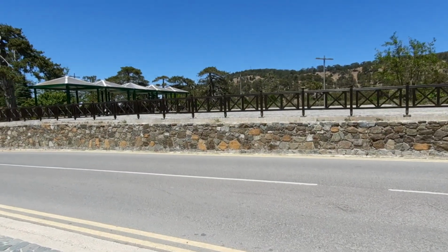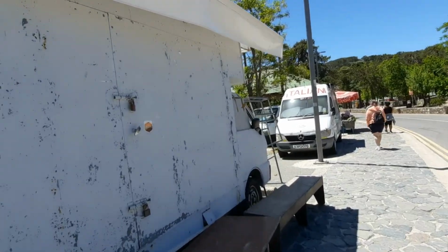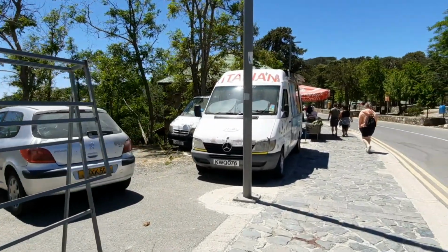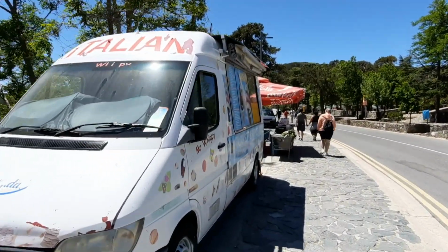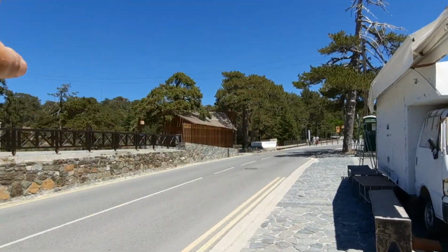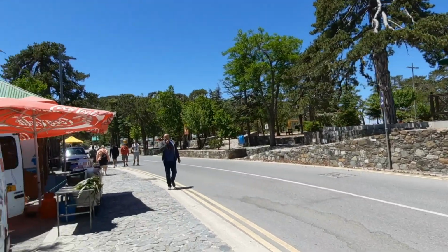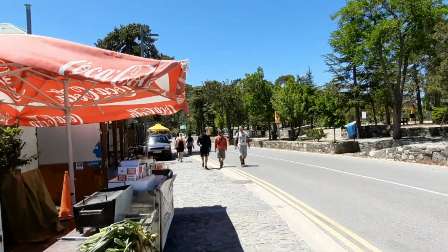Right, we're at Troodos Square. There's a few ice cream vans here. And there's some beautiful walks around here, guys. There's one down here, and we did it before when we were up here. I think we abandoned the walk halfway through because it started to get dark.